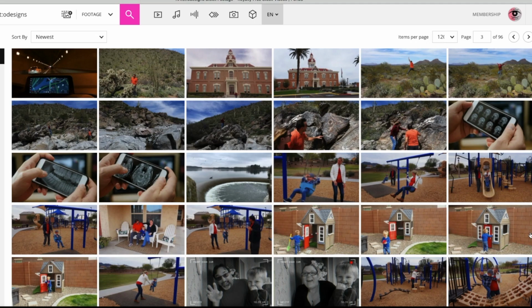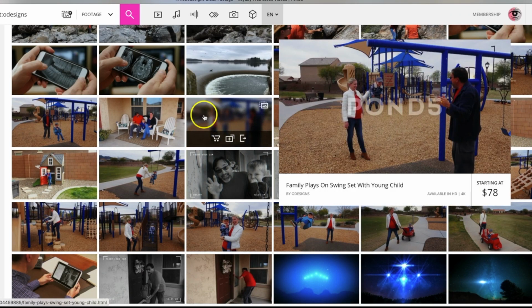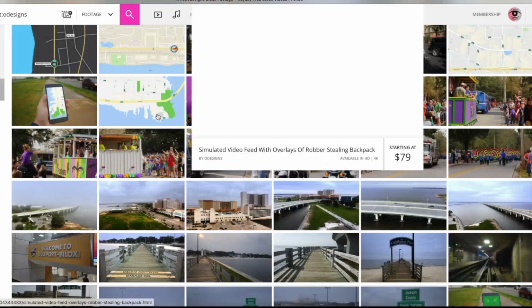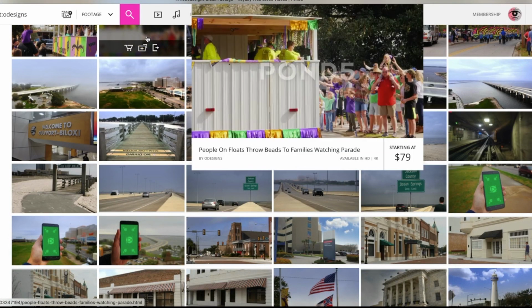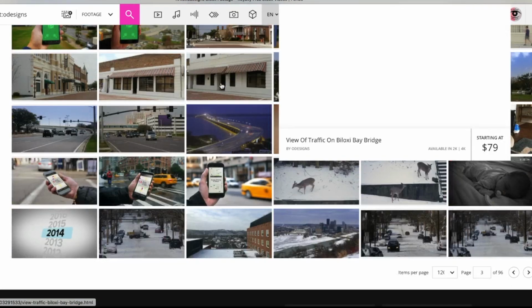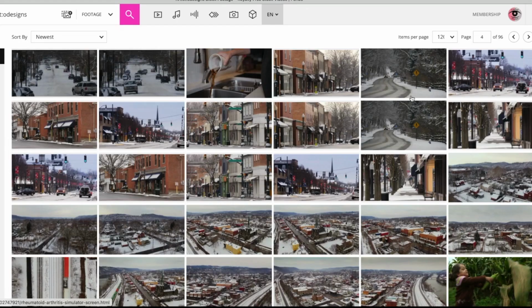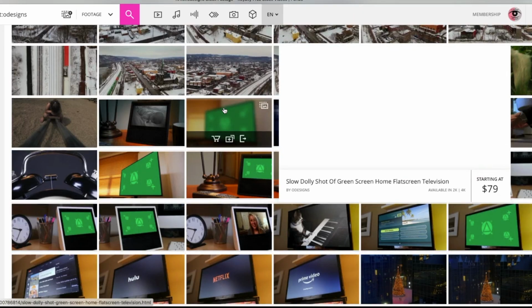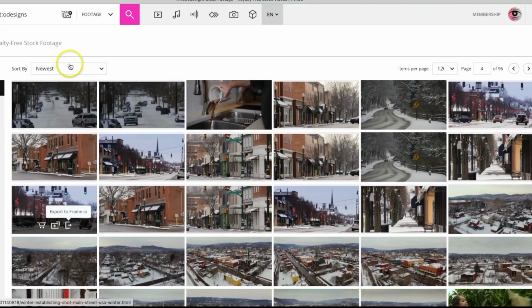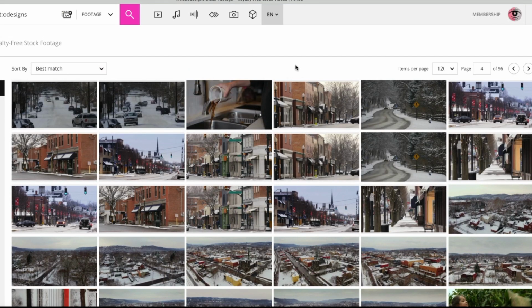Everything here that James does is fantastic. Family, parades, celebrations. I mean, I don't know what to say. Let's see, I mean, wow, has he not covered the city of Pittsburgh well? Let's just go back up here to the search and just put best match.